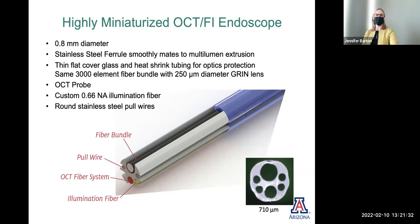It's got a stainless steel ferrule here at the end, and that mates to a multi-lumen extrusion. This is a cross section of this multi-lumen extrusion. I want you to keep in mind that this is 710 microns in diameter, this piece of plastic. And these holes in here are 125 microns. So they're about a human hair, my human hair, not thick human hair.